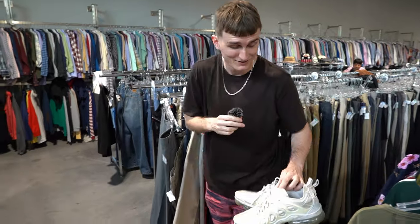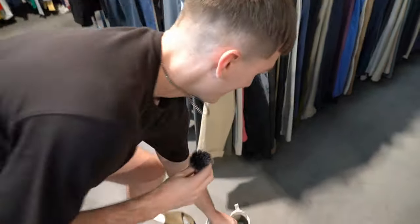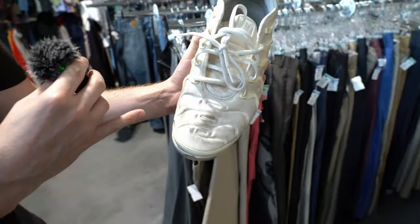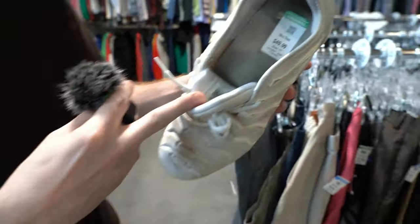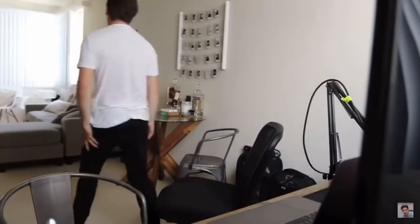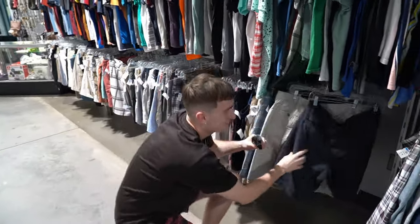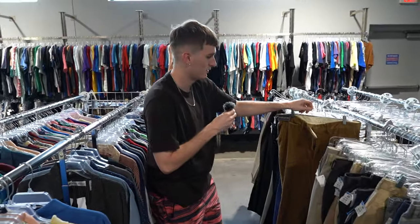Bro, I ran to the shoe section and look at this. I thought I did good, but they're just not. Yeah, they're so dirty. And look what they're charging. $50. Oh, it's so bad, bro. I'm down in the trenches. Oh my God. Oh my God.